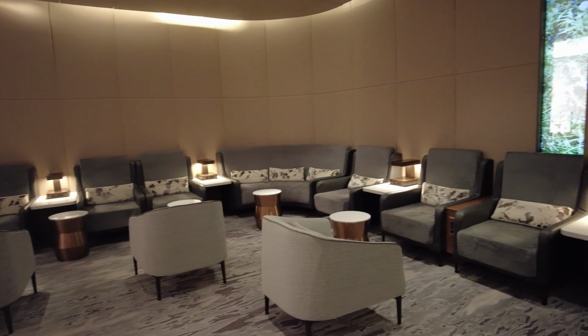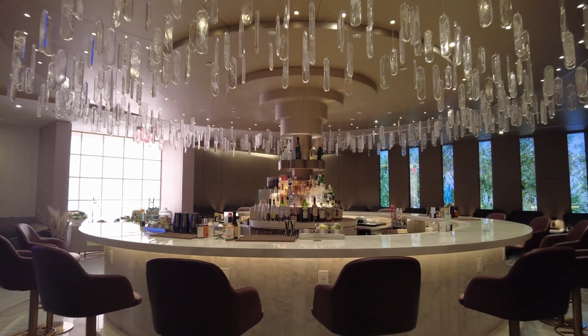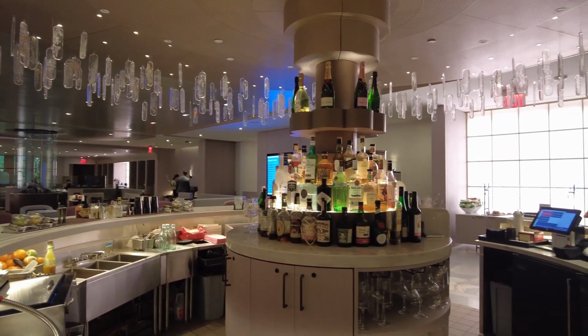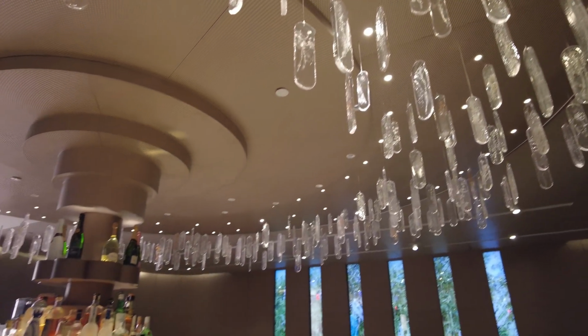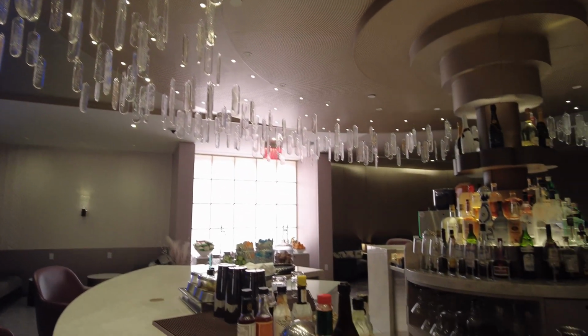And saving the best till last, the cocktail bar. With high stools all around, the bar is stocked with high-end spirits and cocktails are made to order. There's allegedly high-end champagnes like Krug, Dom P and LPGS, although this seems to rarely make an appearance, and while I was here, Ruinart Blanc de Blanc was on offer.